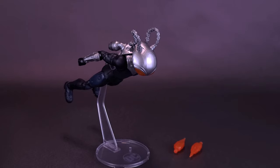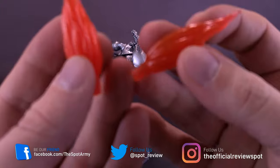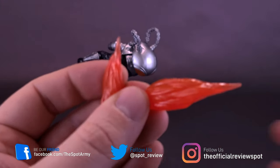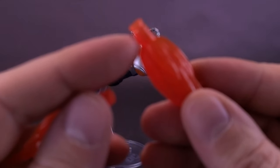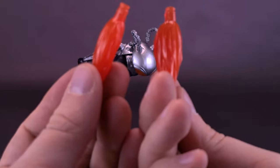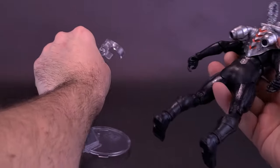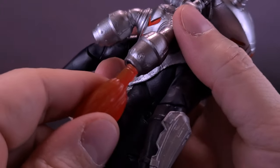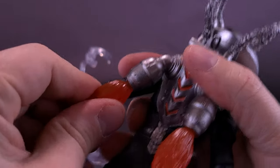To add on to that, though, the figure also comes included with these thruster effects. These effects look very similar to one we got with the Batman Beyond figure. I don't know if it's probably the same ones, because the Batman Beyond would have had to attach onto the undersides of his boots, so they probably would have used smaller pegs. So I think these are brand new molds. These attach onto the back, or I should say the bottom, of his jetpack here. See these little holes on the back here? You're just going to take the pegs and fit them in place. Very easy. You don't have to use much pressure at all in order to get them in there.